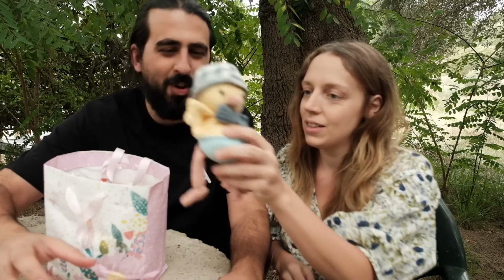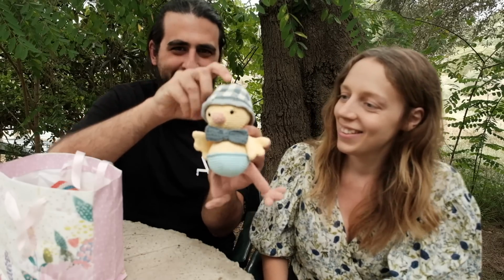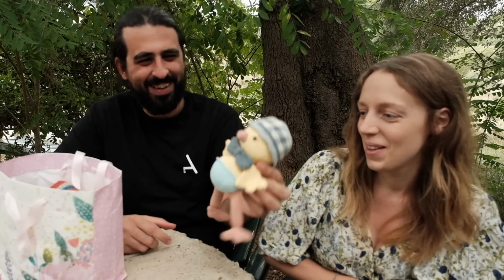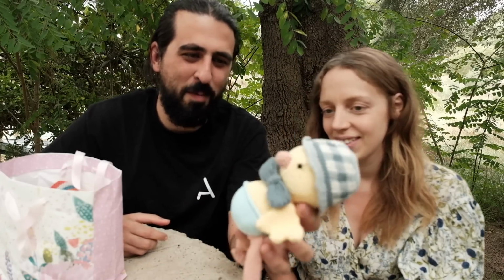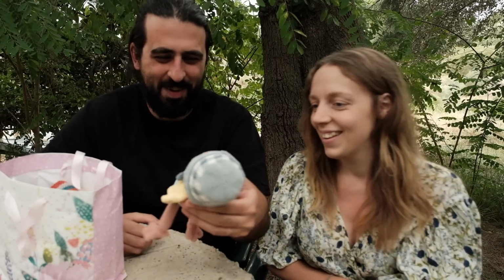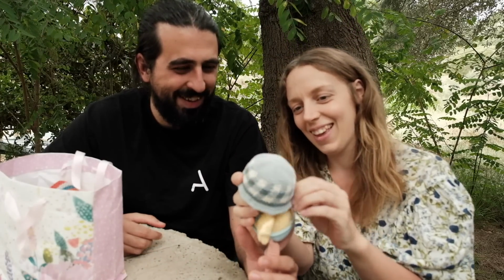And she also crocheted this little guy. I hope it will focus. I love the detail that it has, like eyebrows to add to the expression. I don't know if you can see it on the camera, but it has eyebrows and it's amazing. Does the hat come off? It does come off. I didn't realize that.